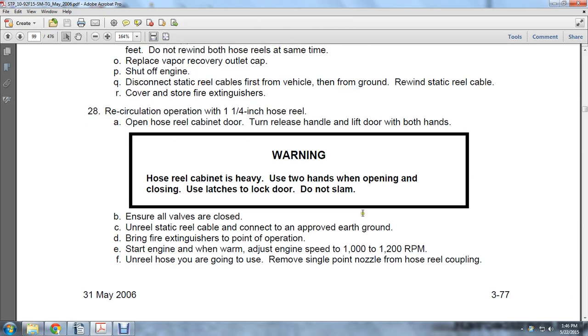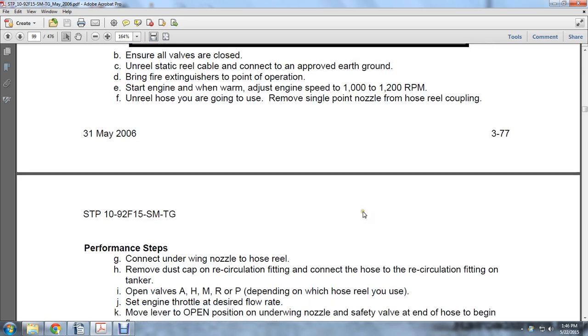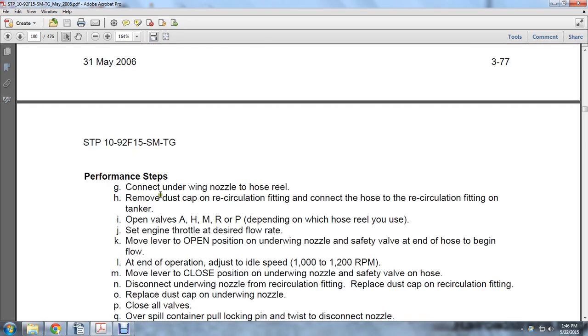Remove the single point nozzle from the hose reel coupling, connect the underwing nozzle to the hose reel, and remove the dust cap on the recirculation fitting of the tanker. Connect the hose to the recirculation fitting, open valves A, H and M, N, R, P depending on which hose reel is used, and set the engine throttle to the desired flow rate. Move the lever to the open position on the underwing nozzle safety valve at the end of the hose to begin the flow.